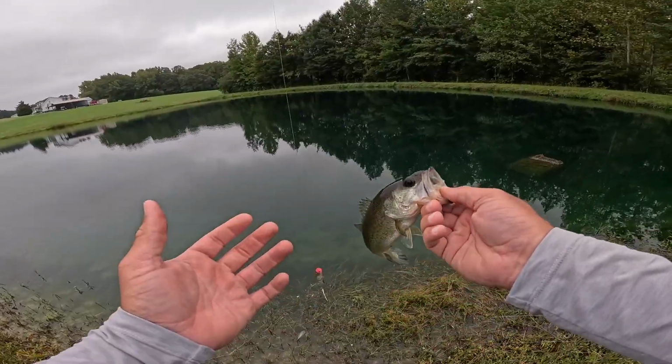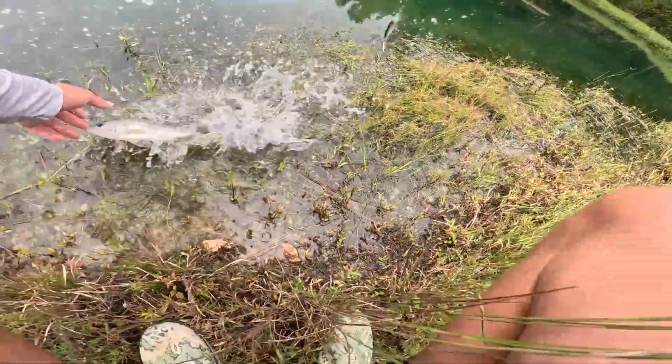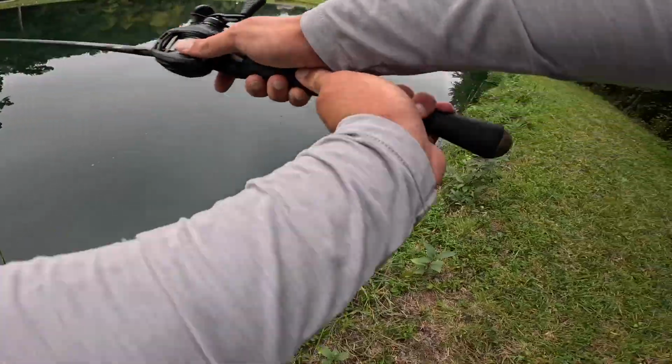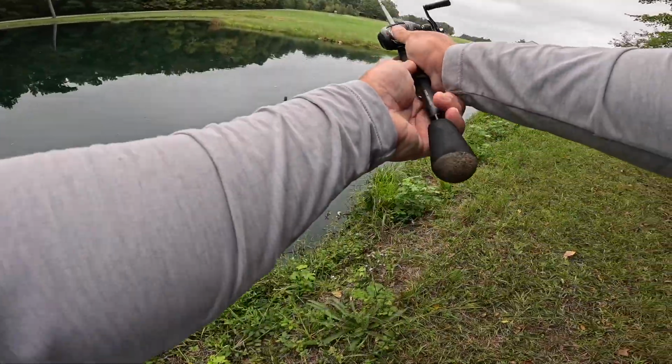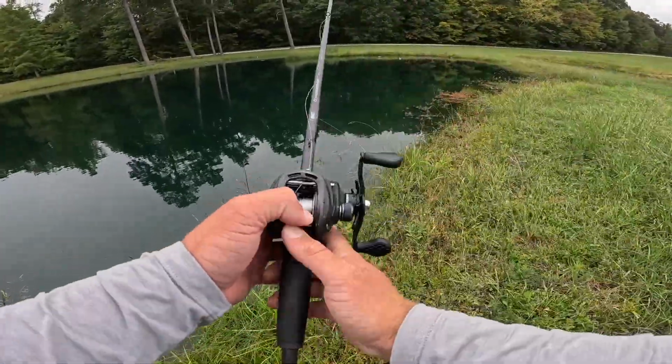I think that's fish number 6 for the day, and that is the first one at this pond. And we can actually give him a nice little release. Oh, here. Oh my gosh, I just got soaked. Maybe there's one sitting over there on that point.